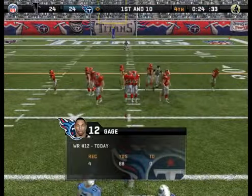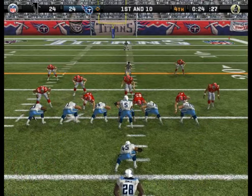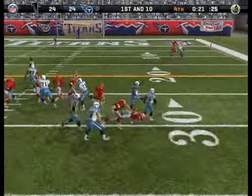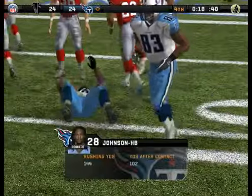First and 10. Ball on the 30-yard line. Let's go, boys. Hey. Go make a play. Let's go. He hands it off. The 20. Spins away from the tackle. Lawrence comes up to make the play at the 10.